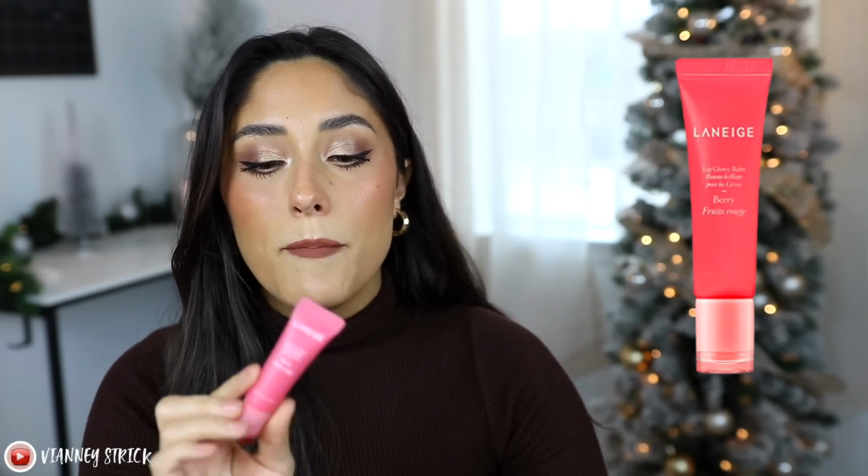So again, this is the Lip Glowy Balm, and this one is in the berry shade. This to me feels so much better than the sleeping mask. It's really glossy. It has the tiniest bit of pink tint, but this to me feels so much better on the lips. It's not overly thick or overly thin, but it does last a long time. It's nice and hydrating, and it feels, tastes, and smells good.